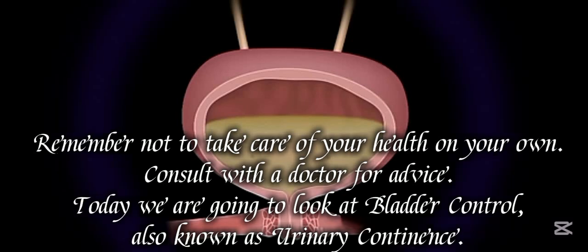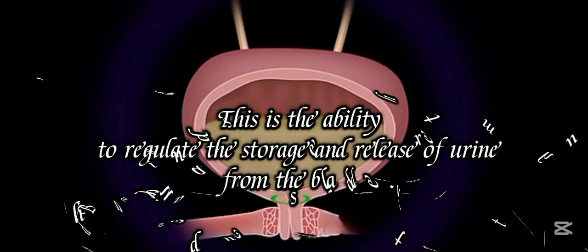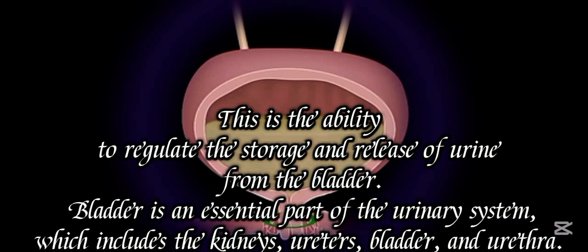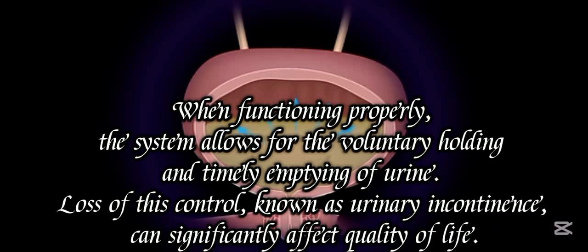Today we are going to look at bladder control, also known as urinary continence. This is the ability to regulate the storage and release of urine from the bladder. The bladder is an essential part of the urinary system, which includes the kidneys, ureters, bladder, and urethra. When functioning properly, the system allows for the voluntary holding and timely emptying of urine. Loss of this control, known as urinary incontinence, can significantly affect quality of life.